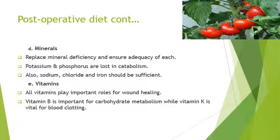Vitamins, all vitamins play important roles in wound healing. And vitamin B is important for carbohydrate metabolism, while vitamin K is vital for blood clotting.